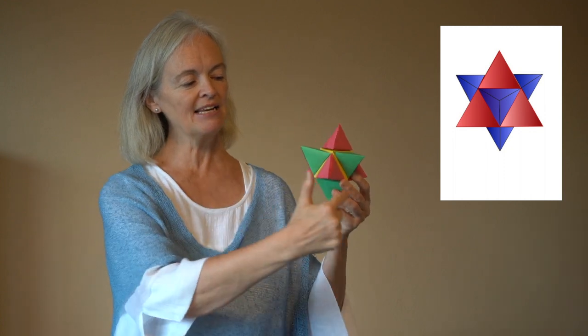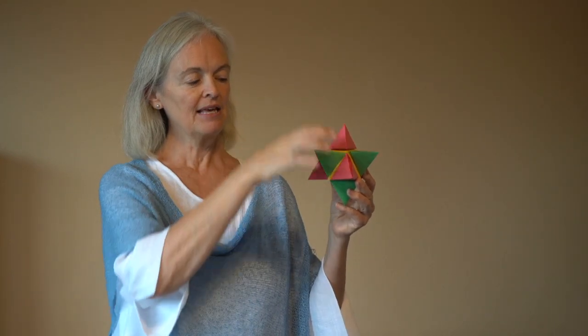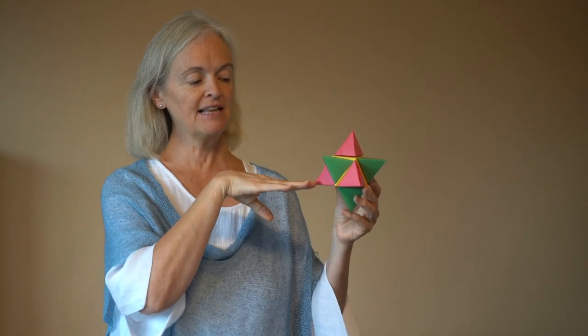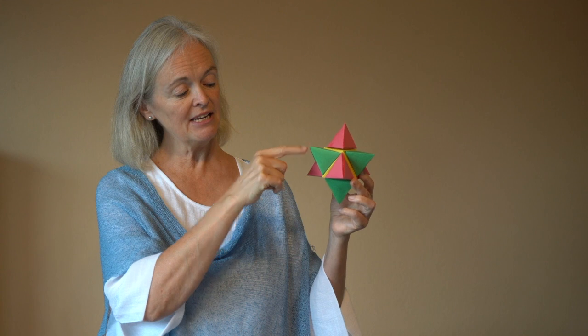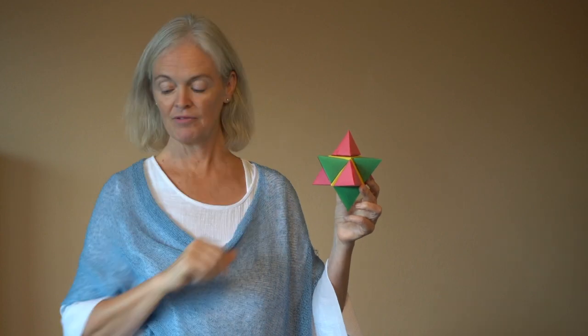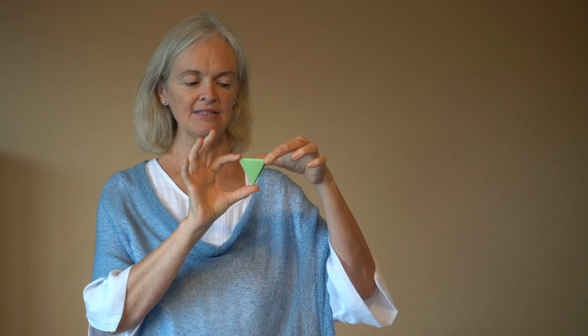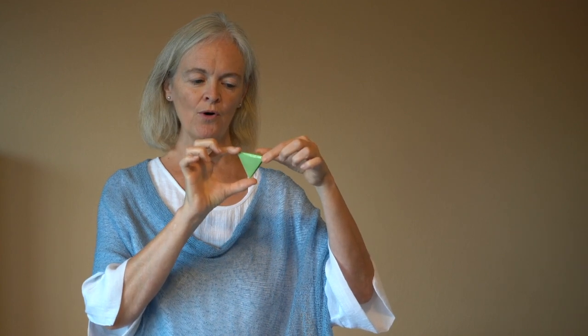When you look at the red shape, that's one tetrahedron with a point up here and 3 points on this level. And the green tetrahedron with a point down here and 3 points on this level. A tetrahedron, here we have a small green tetrahedron. The tetra means 4 sides. If the tetrahedron has 4 sides and 4 points, I can hold it with 4 fingers. Each side is exactly the same, which is what we call a polyhedron.